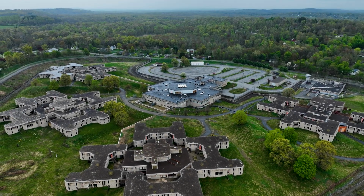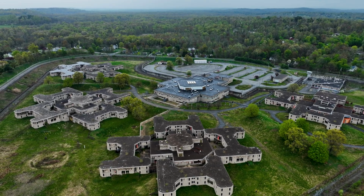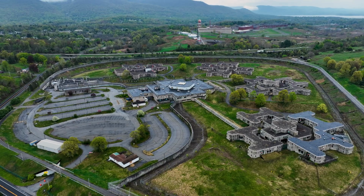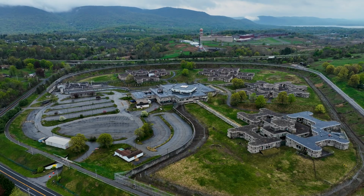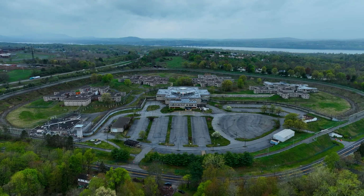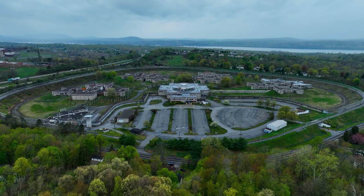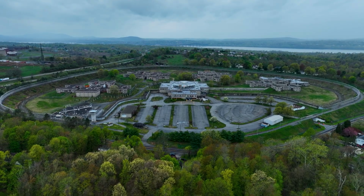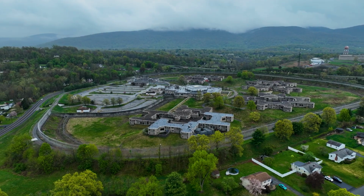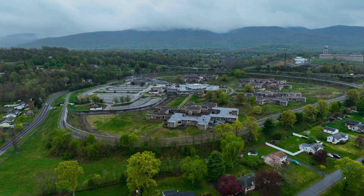This maximum security prison ran for decades, processing thousands of inmates and holding some of New York's most dangerous offenders. Behind the structure and stats was a darker story. Over time, the prison built a reputation for violence. Lawsuits, abuse allegations, and reports of excessive force during intake began to stack up. Solitary confinement wasn't rare here, it was routine.